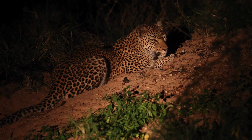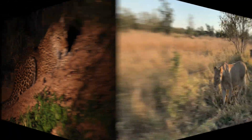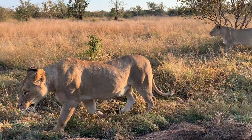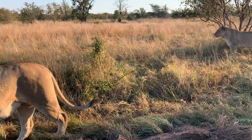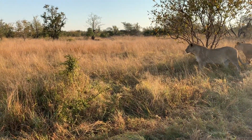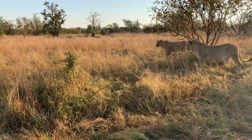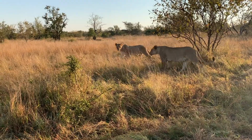Now, very first night drive, we saw a leopard very close to Bataleur. Next day morning, we met three lionesses of the resident Mayambula pride, whose territory overlaps with the Bataleur concession in this part of Timbavati, and they presented us with some of the most memorable safari experiences one could hope for.